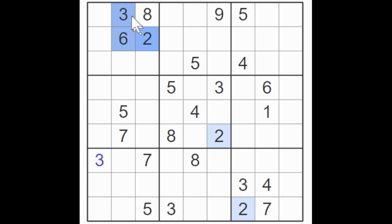There's a 2, 6, 3, and 8 here. And we happen to have 4 empty squares here, and they have to be a 2, 3, 6, and an 8. So let's put those on hold for a moment, and then we have to look at these 3 squares, and they have to be a 1, 9, and a 7.